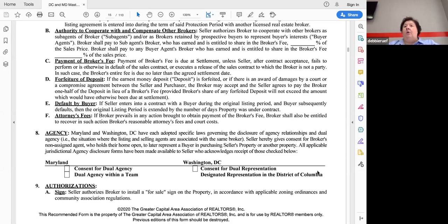Okay, so Ann has a property that she has listed. Rebecca's going to hold the open house, and eventually someone that Rebecca met at the open house, or that's from her database, then writes an offer on Ann's property. They've done the designated representation sheet. But the seller's acknowledging that it could happen.